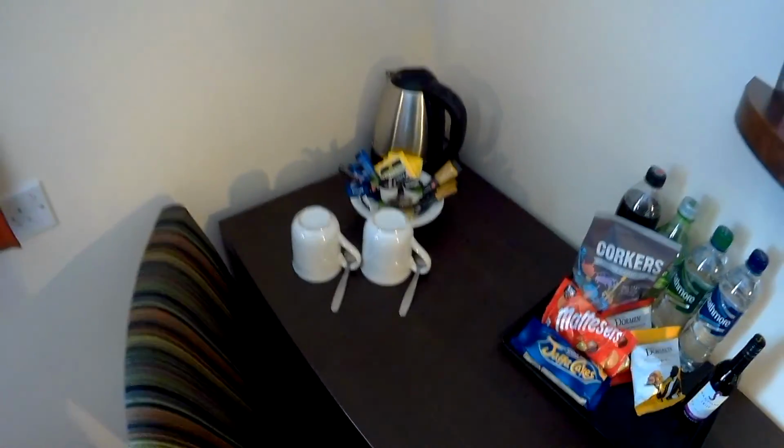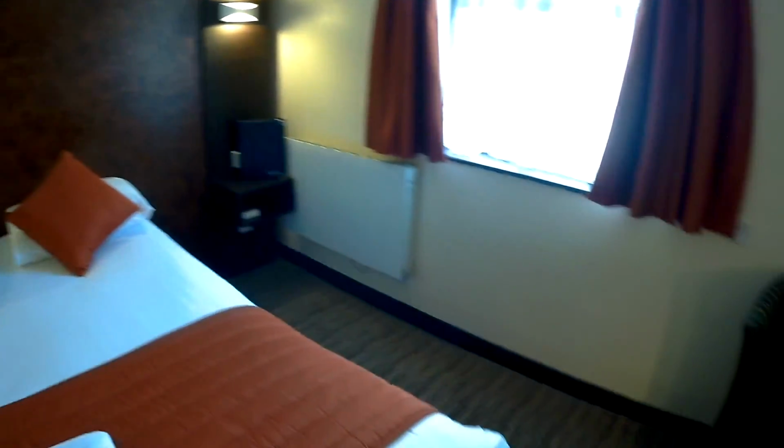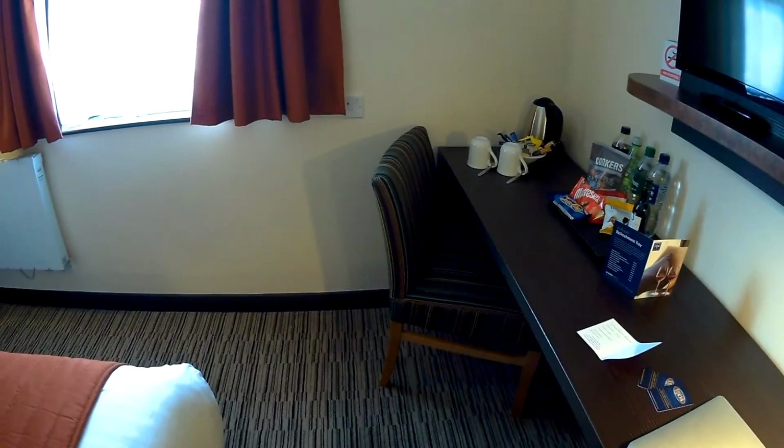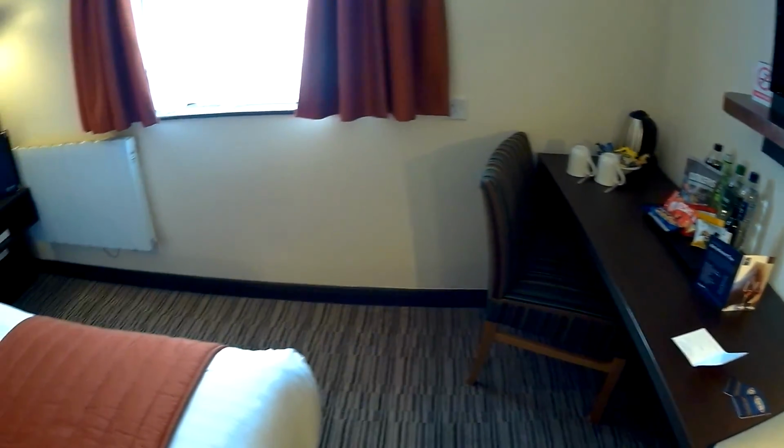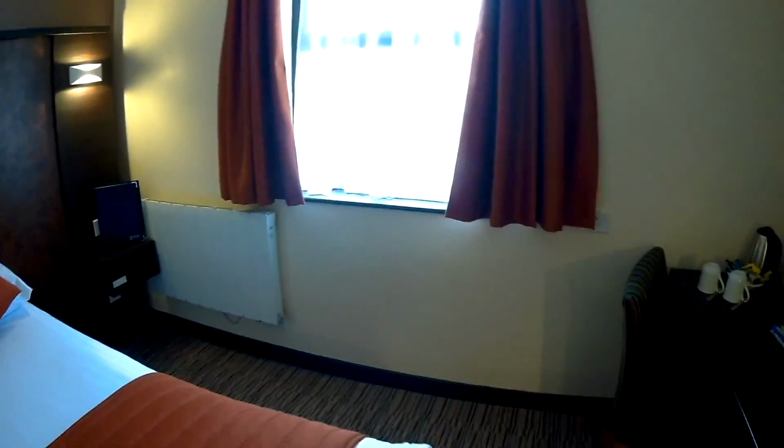And also when we checked in, they did say there would be more available should we want them, and just to ask for them. Okay, the only thing is it's a good sized room, medium sized room. There is only the one chair, so if there's two people, then obviously the other person's going to have to sit on the bed.